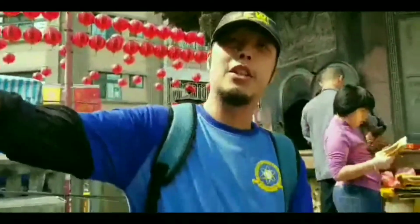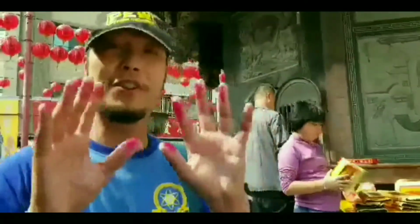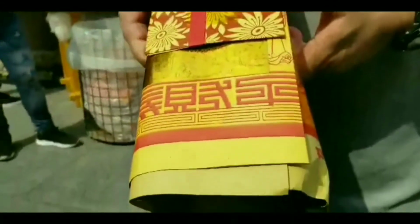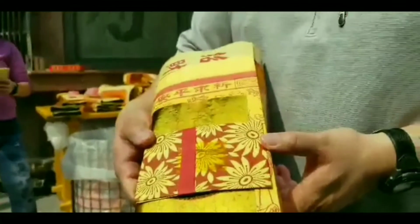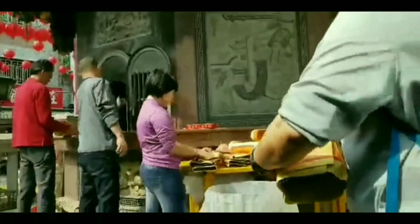Everybody, this is Hutch's Random Adventure. Right now we just finished praying to the gods around the corners. My fingers are a little wet from the crosses, but what we're gonna do now is burn money to our gods, to spend money in heaven. So let's get that going.